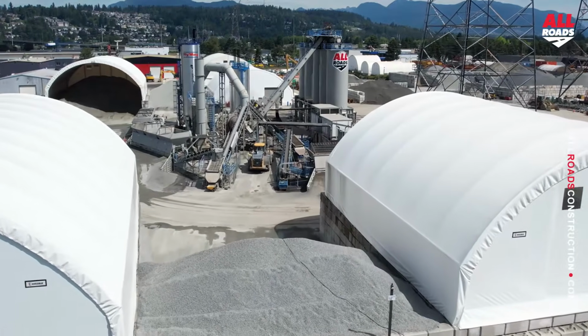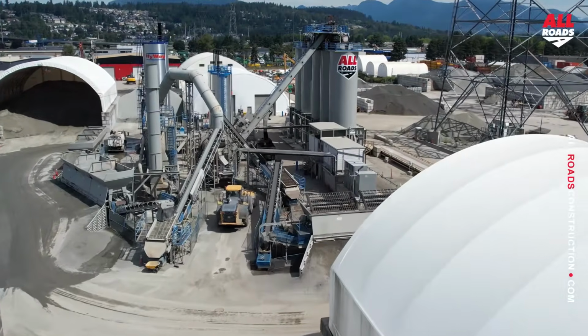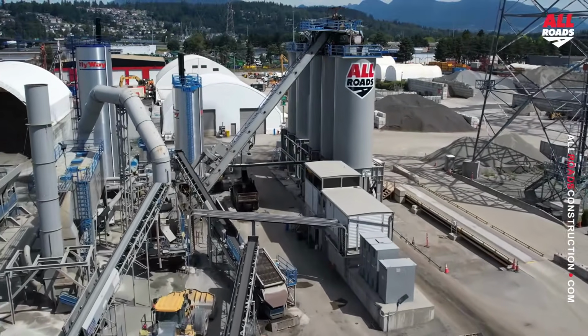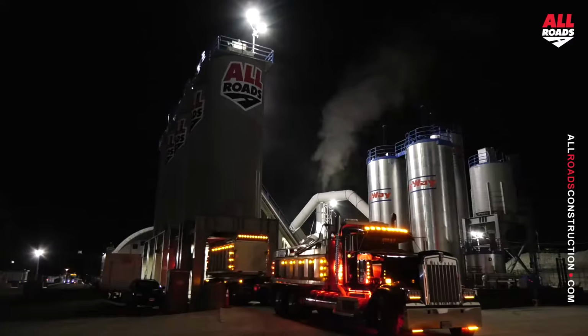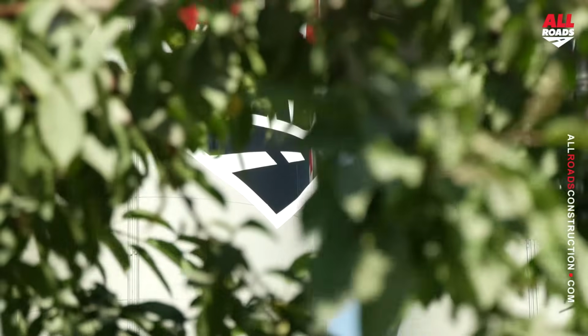Have you ever wondered what it takes to produce asphalt? Or what it takes to run the greenest asphalt plant in Canada? Well, if so, we hereby invite you to join us on one of our All Roads Construction asphalt plant tours that happens on our site at 2320 Rogers Avenue in Coquitlam.